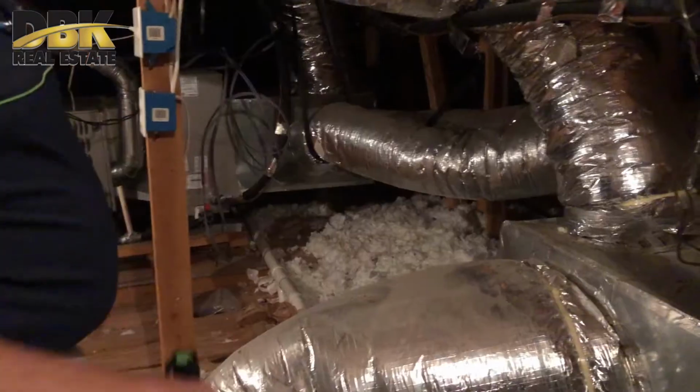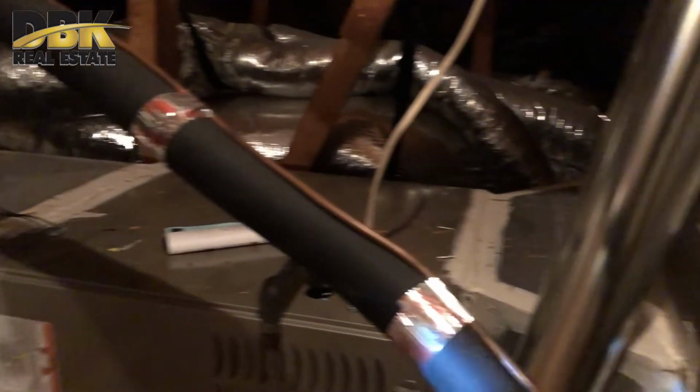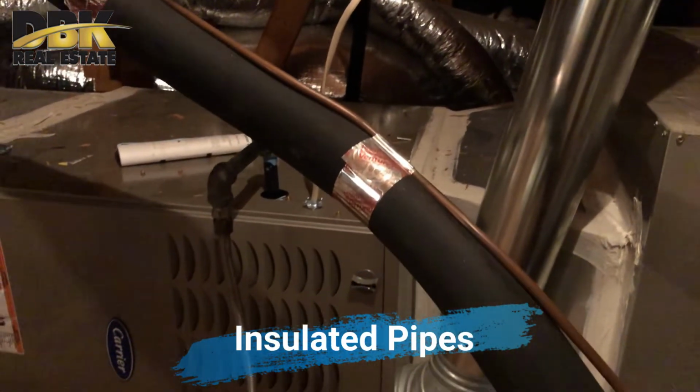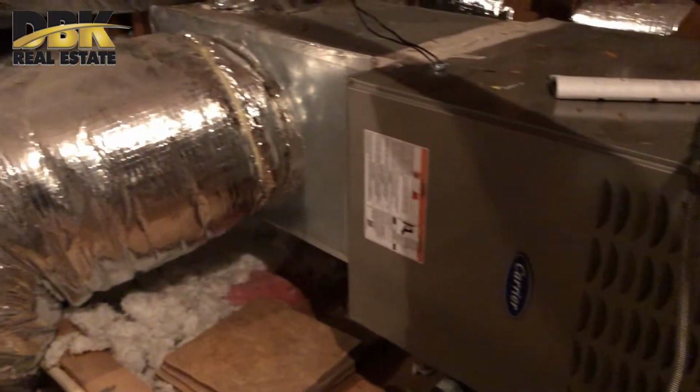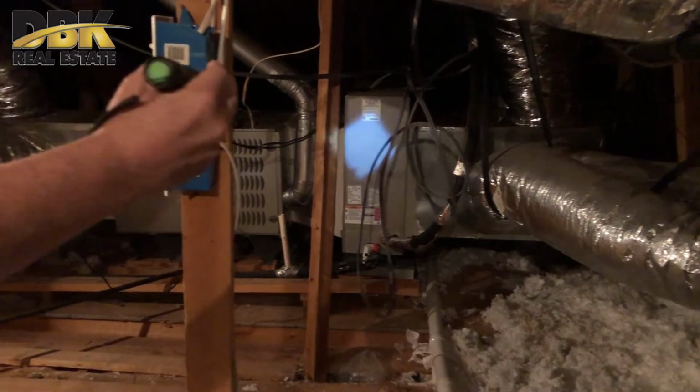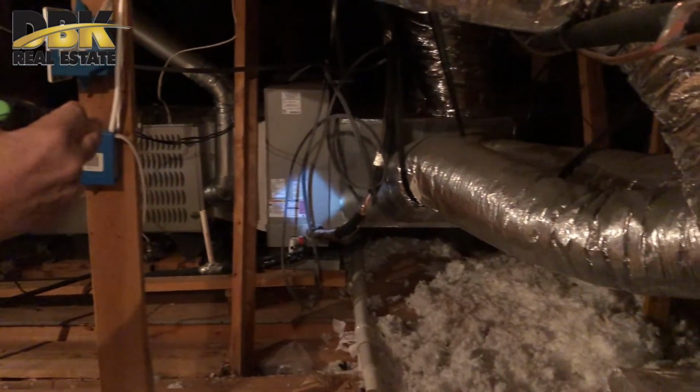That's important. In the attic, all your pipes should be insulated already. If not, you should have them insulated, Home Depot sells little sleeves, or they're going to be under the blown-in insulation that's in the attic. We're not used to having freezing weather for 3 or 4 days here in Texas. Pipes don't like it. They will break. So that's why you have to prepare a little bit.